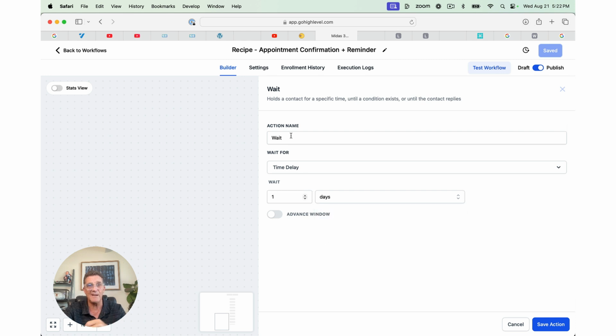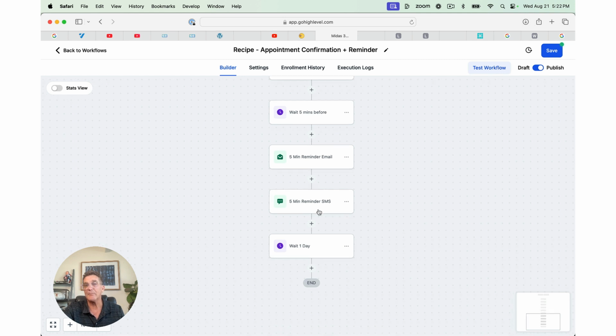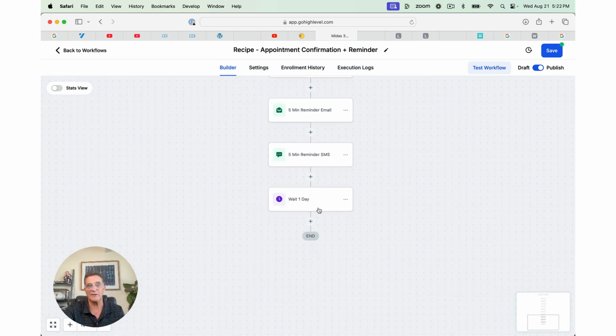Let's say wait 1 day, and I like to define this here. Wait 1 day, and we'll click save action. So now they're going to send, this would have been the end of our contact with them, but we want to put them into a nurture series now, right?